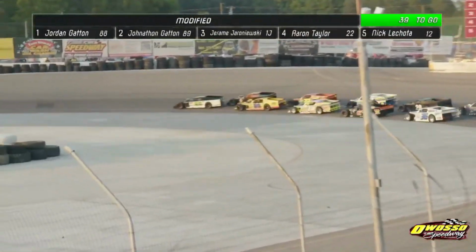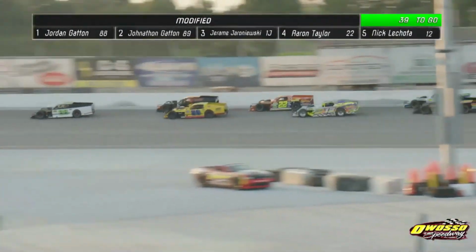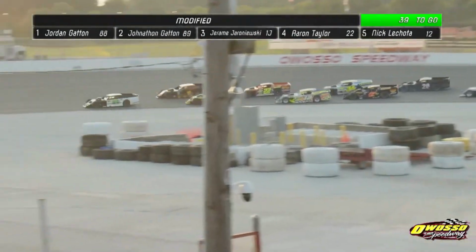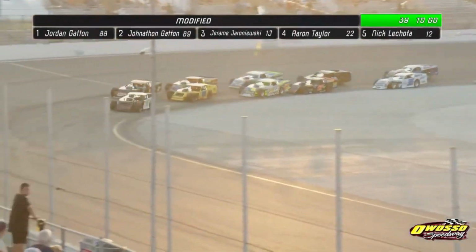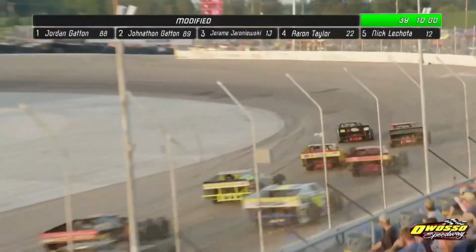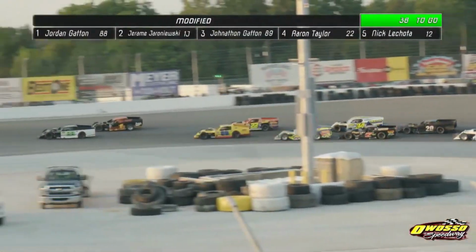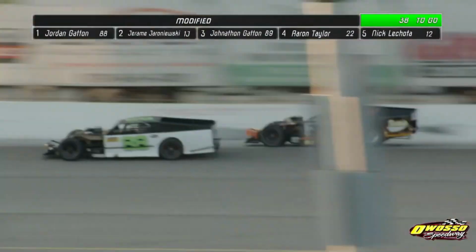Well, Jordan Gatton in the 88 gets a very good restart. And Jeremy Jaraneski able to hold tight there on the outside of the other Gatton boy. He might get that second spot to himself, and he does. He's going to go right back to the top and try to challenge your leader, Jordan Gatton.